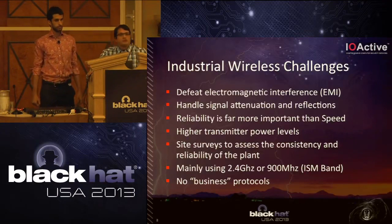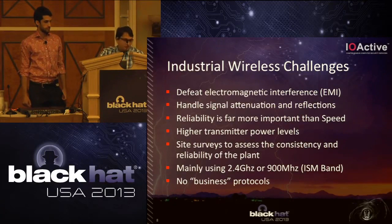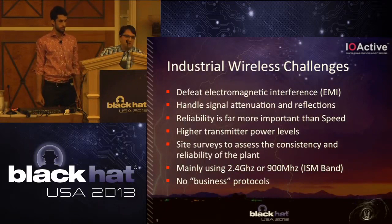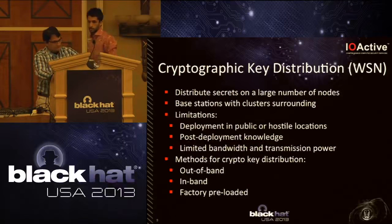But with all this, the solution also comes with some challenges. For example, defeating electromagnetic interference in an industrial facility. You also have to handle the attenuation and reflections in these wireless sensor applications. Also, this wireless is different from business wireless like Wi-Fi. It is totally different, mainly because reliability is more important than speed. So these protocols are more lightweight.